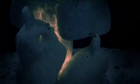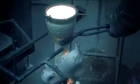From the operating panel, the caster starts the tilting of the crucible and the molten metal pours into the relevant shell. Time and again, this is an exciting event even for our skilled specialists, for at this moment it shows whether the shell will remain in one piece.